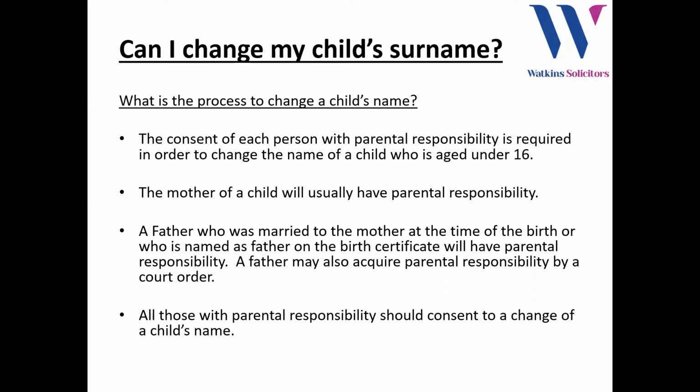Now, if, for example, a mother wants to change a surname, even if a father doesn't have parental responsibility, it would be best practice to try and obtain the consent of that father. So if you want to change a child's surname, it's not whether the child wants to change their surname, it's whether those with parental responsibility consent. Now, if everybody consents, that's not a problem.